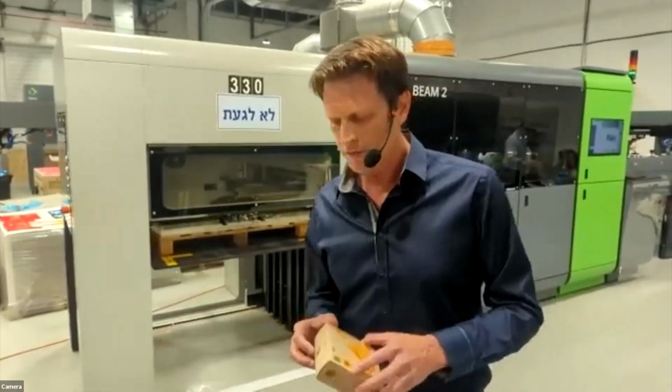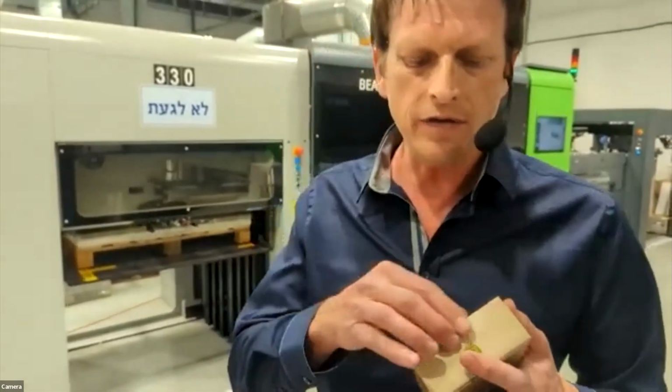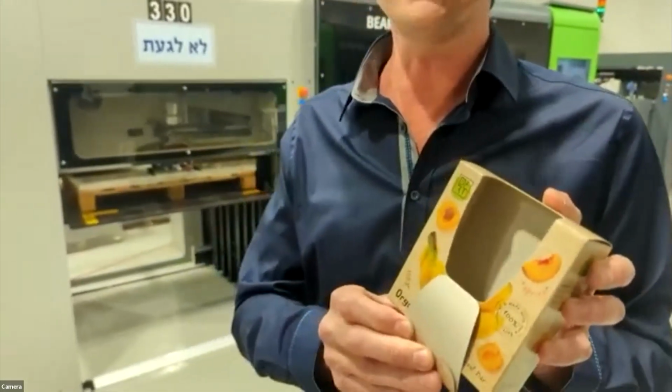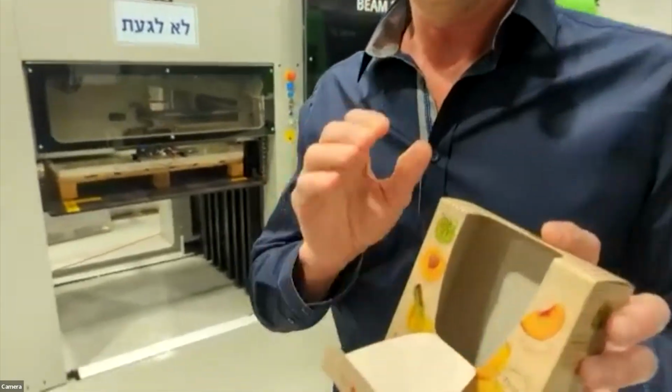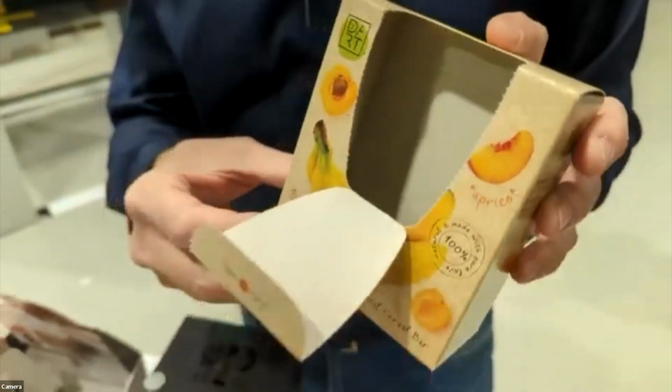I'd like to show you something else. Some say seeing is believing. In this case, hearing is believing. Okay, hope you were able to hear that crisp sound. It's a lovely box. It's all about the unboxing experience when we use the laser for these types of laser perforations.